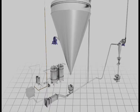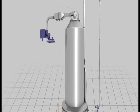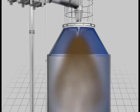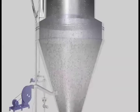Coffee concentrate mixed with aroma is filtered and pumped at high pressure through spray nozzles at the top of the spray drying tower. The concentrate comes out as a fine conical spray consisting of millions of coffee droplets coming in contact with hot air that evaporates the moisture from the coffee droplets. The dried, solidified coffee powder comes out of the tower after the product is cooled with conditioned air.